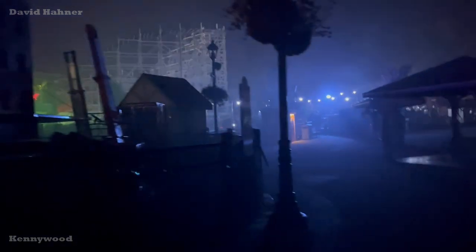So the Speedy Pass for Voodoo Bayou takes you into a closed and dark Thomastown.